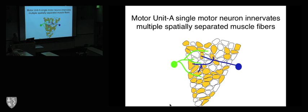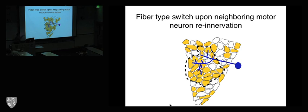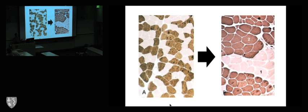And when this occurs during chronic denervation, so for example, if you cut the nerve to a muscle, I want you to focus on this green neuron here, and it's innervating all these white muscle fibers. So if you cut this, then you're going to denervate these muscle fibers, and they're going to get collaterals from this blue neuron that's innervating the yellow. You're going to get a type switch, and so now you have this larger group of yellow fibers due to the reinnervation from this neuron. And so if you look at the muscle in chronic denervation, you lose this checkerboard pattern, and you produce these fiber type grouping patterns.